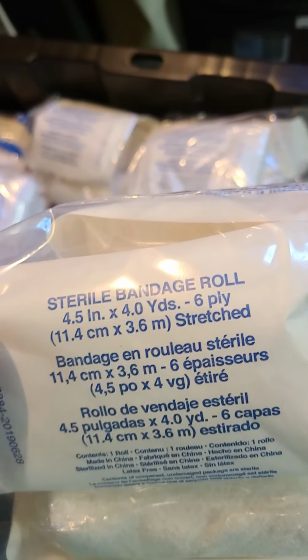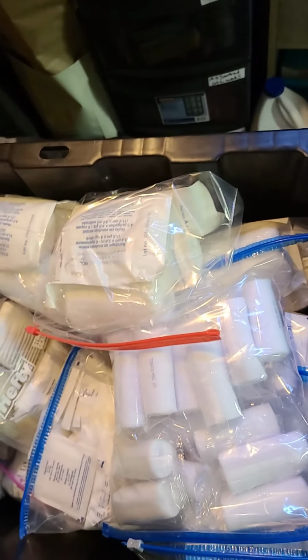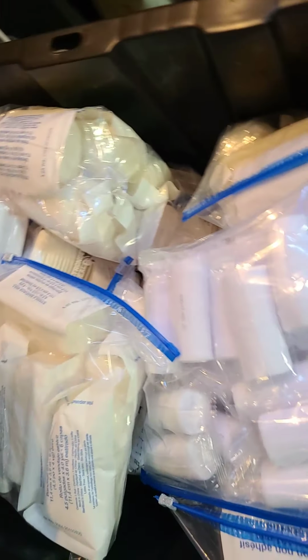Like this here. This is a sterile bandage roll to secure your wound dressing. I do not have many of those. Probably got about 3 or 4 bags, but I can only fit 4 or 5 in each. So it's not a lot. But, yeah, I got a good amount of dry wound care.